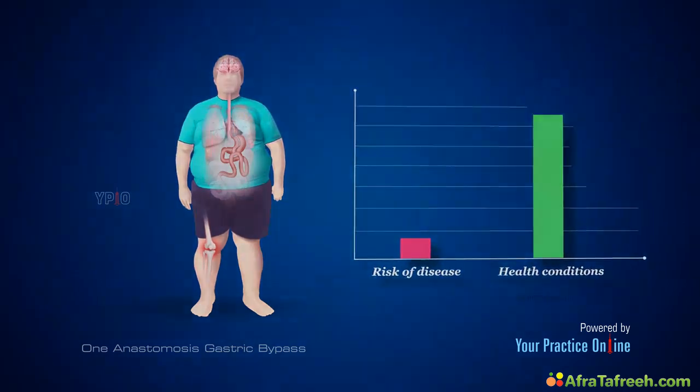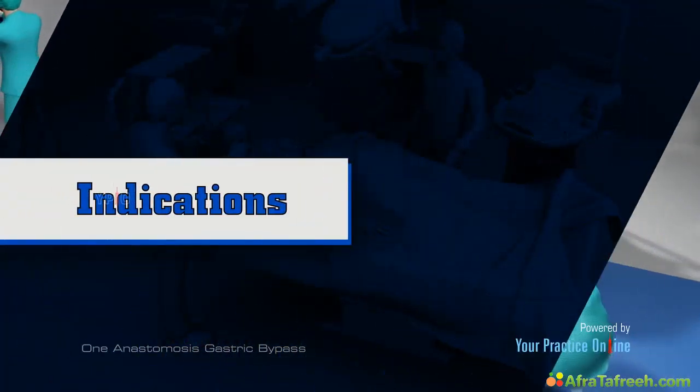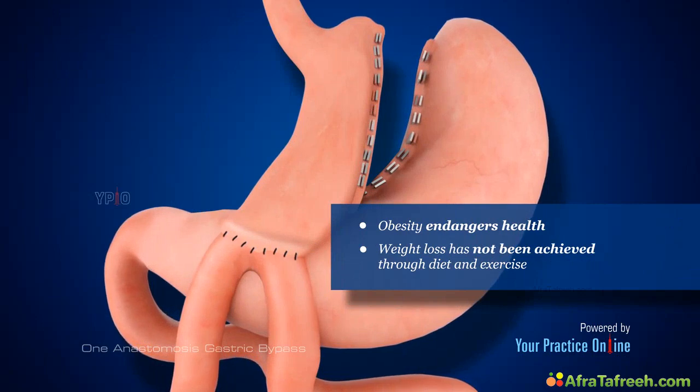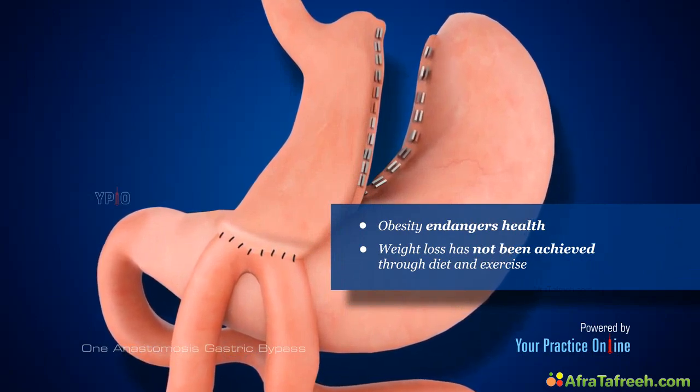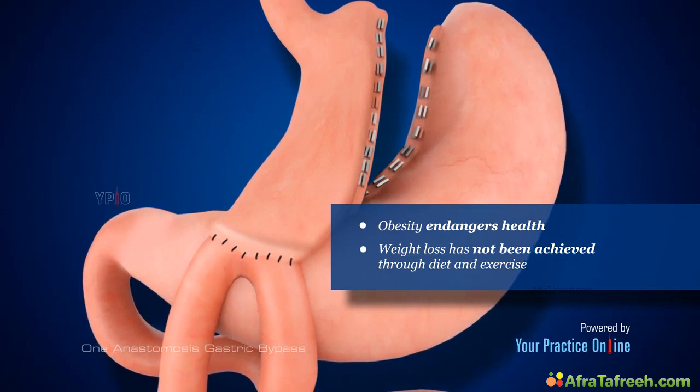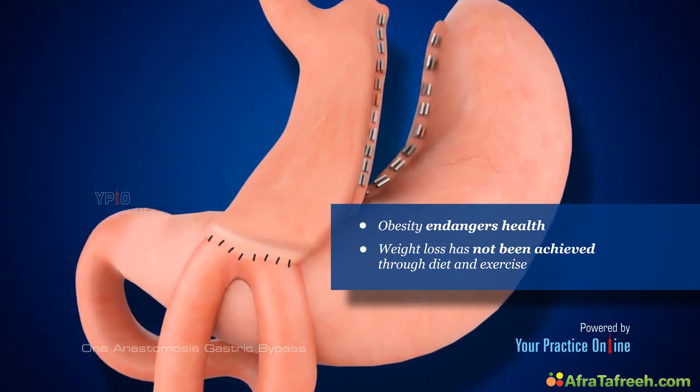Indications. As with any bariatric surgery, one anastomosis gastric bypass is indicated when obesity endangers your health and significant weight loss has not been achieved through diet and exercise.